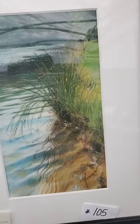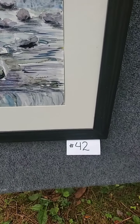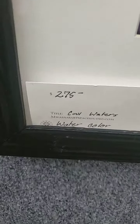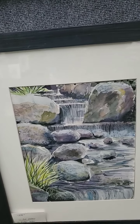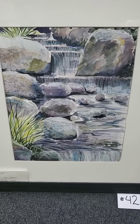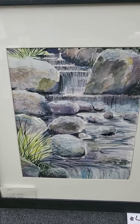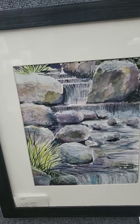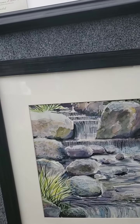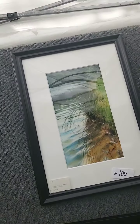Grasses at Hairston Pond. And then there is Cool Waters, number 42. And there we go, Cool Waters. Watercolor on paper with a little bit of chalk pastel in there, but mostly it's almost a straightforward watercolor. Again, coolness, calmness, and reflection are the themes here, and just nature. I'm a nature nut. I just like being out in the woods and the forest and enjoying that.